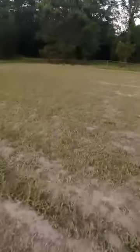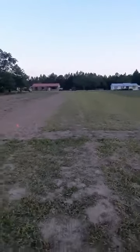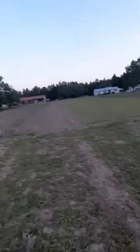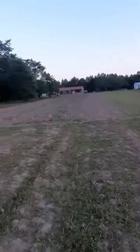Over here where those flags are, that's our corn, sweet corn. Told my sister-in-law 30 feet. Well, I was wrong. The whole field is 225 feet long, 125 feet wide. And we have 14 rows of corn.